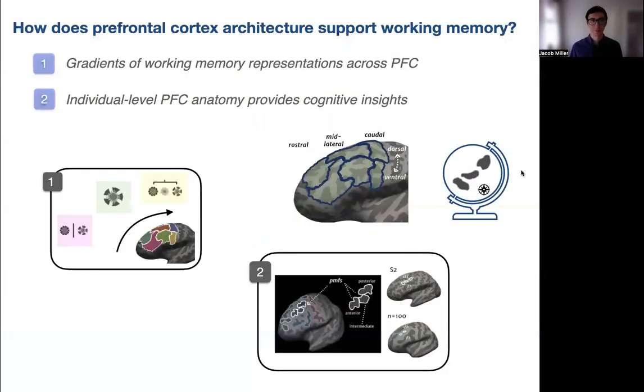Today, I'm going to tell you about how gradients of prefrontal cortex representations in the human brain support working memory. Overall, I hope you can leave with two take-home messages of how the prefrontal cortex and its neural architecture support successful working memory. First, I'll share with you how gradients of working memory representations across lateral prefrontal cortex support working memory. Then I'll share with you how individual level neuroimaging and especially neuroanatomical investigation can provide cognitive insight into working memory and broader higher level cognition.